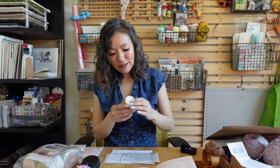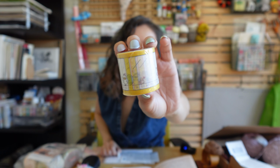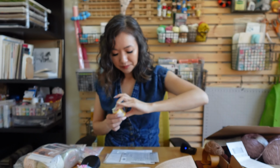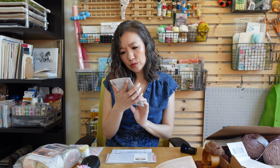I have this sort of washi tape that is in the shape of the days, because I keep telling myself I'm going to be more organized one day. I feel like this could help. Jury's still out though.